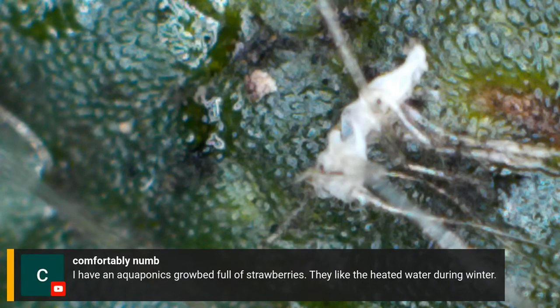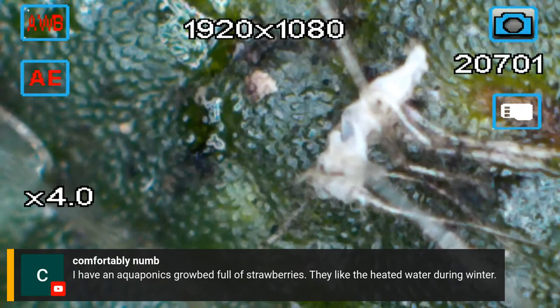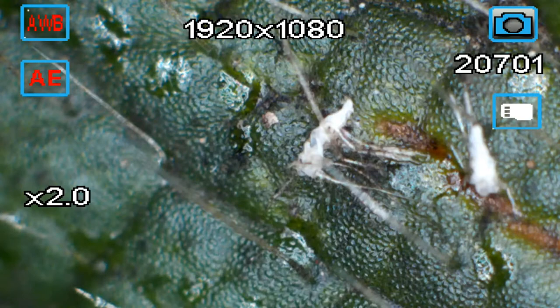Comfortably Numb, you're saying the thrips like the heated water, right? It's a beetle. Actually, back out a little bit. It's like a battlefield full of dead.